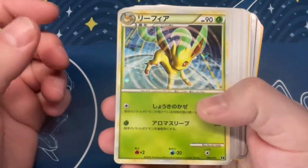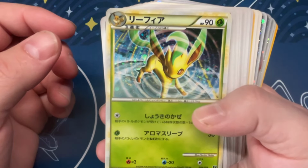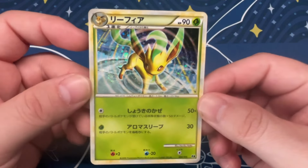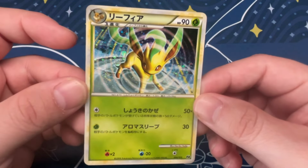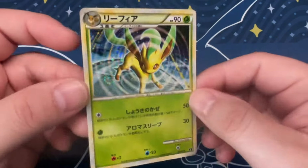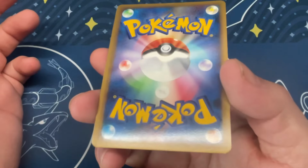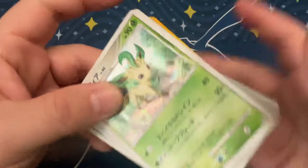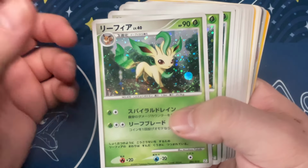All right, we got Leafeon. It's like some deck as well. I can't remember what it is. One copy of Leafeon. It might be the Metagross deck that I was talking about earlier, and the other one wasn't from a Metagross deck. But is this double swirled? I think it might be. It's a good looking Leafeon. Front looks pretty good. Indent. Other than that, clean. So that might be a near mint card still. I gotta look how bad that indent is under the light box. We'll see.